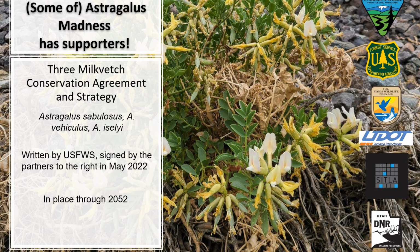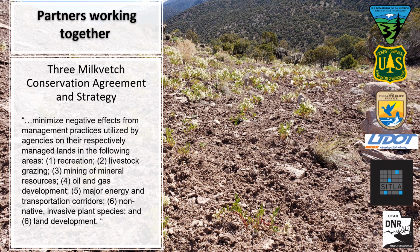But the good news is that some of this Astragalus madness has supporters. In May of 2022, the Three Milkvetch Conservation Agreement and Strategy was signed by the partners on the right there. This is a conservation agreement in place until 2052. So essentially, it is to minimize negative effects from the things that you can read there.